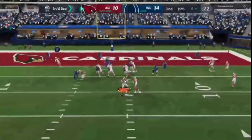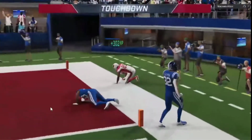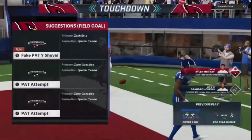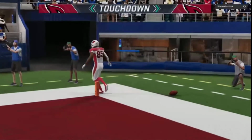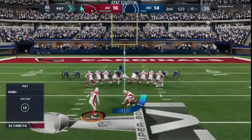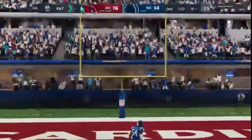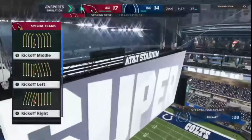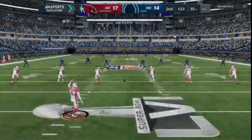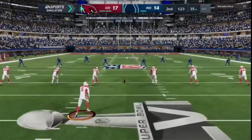See, I moved the safety down, but I didn't move him far enough outside, and that was my fault. If that's the play that beats you, then yeah, there's better ways. It worked out. It was a good call, and he's in a good spot. But at least I have a little bit of time, and I get the ball at half. So if I can at least get a field goal, I'm pretty happy.